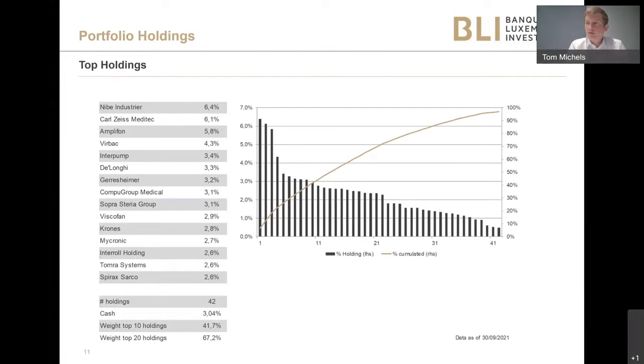I think at the beginning of the week, Boris Johnson announced, for example, for Nibe Industrier, which produces heat pumps, which is now a more sustainable way to heat your house, that they will support every new heat pump installation in the UK with £5,000. So again, it's positive news for this company, even if the share price has almost doubled since the beginning of the year.